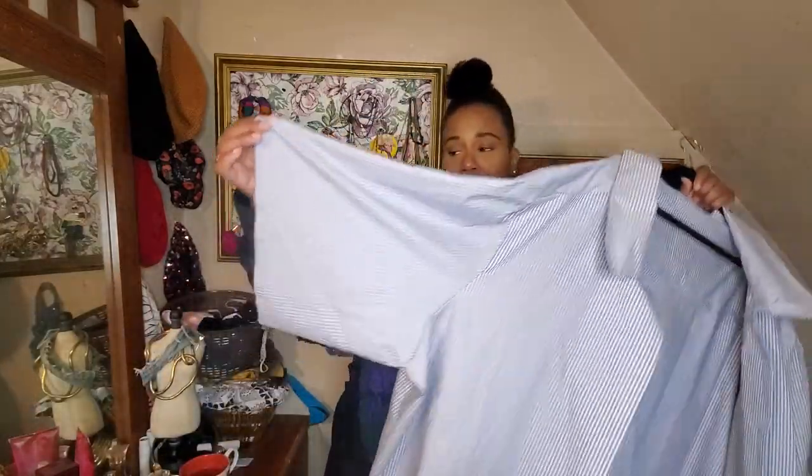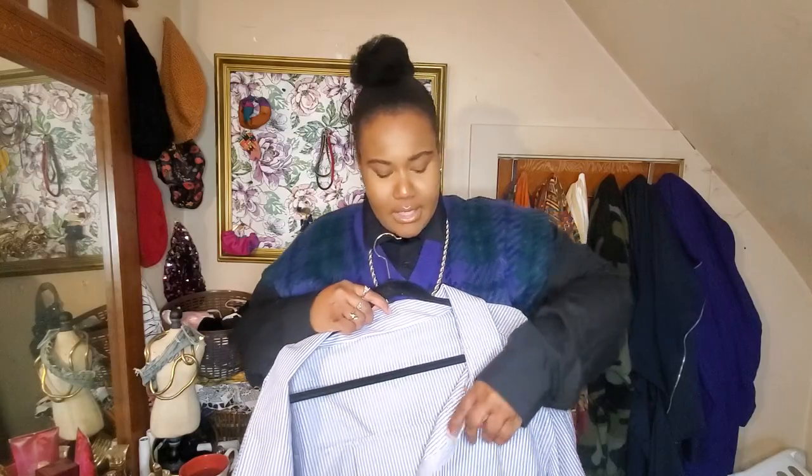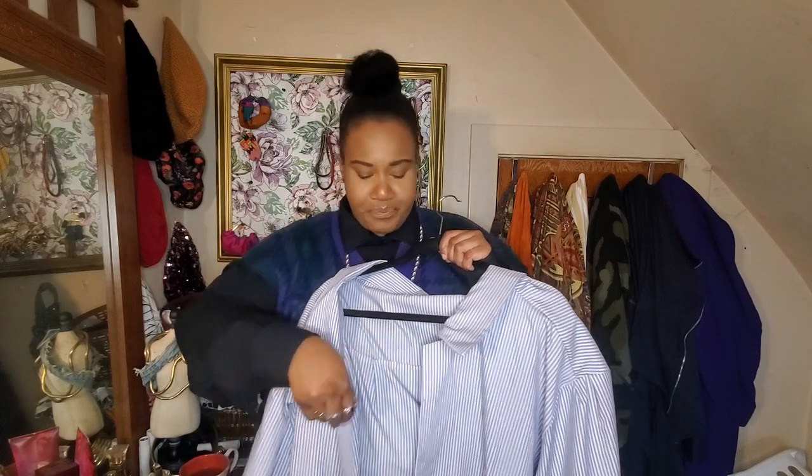So I need to finish the sleeves, cuffing the sleeves, and then I need to hem it, and then I need to figure out if I'm going to really sit through and put buttons on this, or I'm going to do faux buttons with a snap, because I don't know if I want to sit here and sew buttonholes. So I want to finish this because I can still wear this in the winter and definitely again come spring.